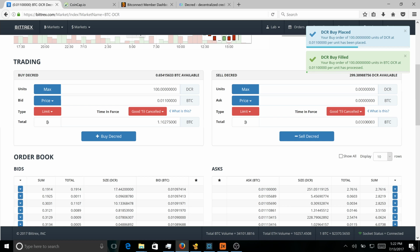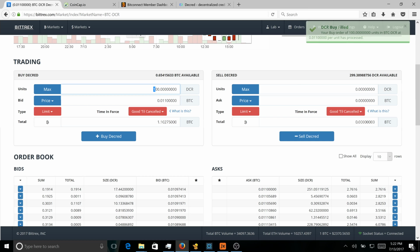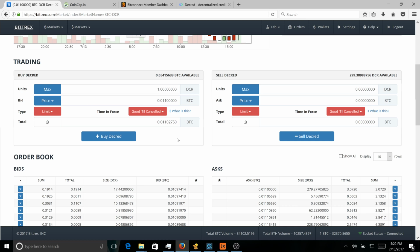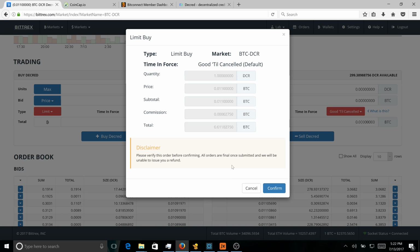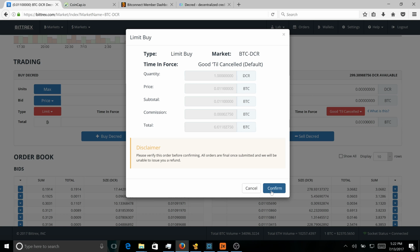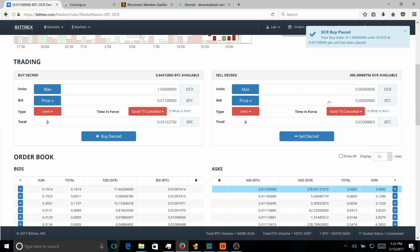And now you can see I have 299 Decred. I'm actually going to buy one more just because I want 300, because I'm weird. So here we go. Let me make sure my order's right first. Yeah, that looks good. And now I have 300.